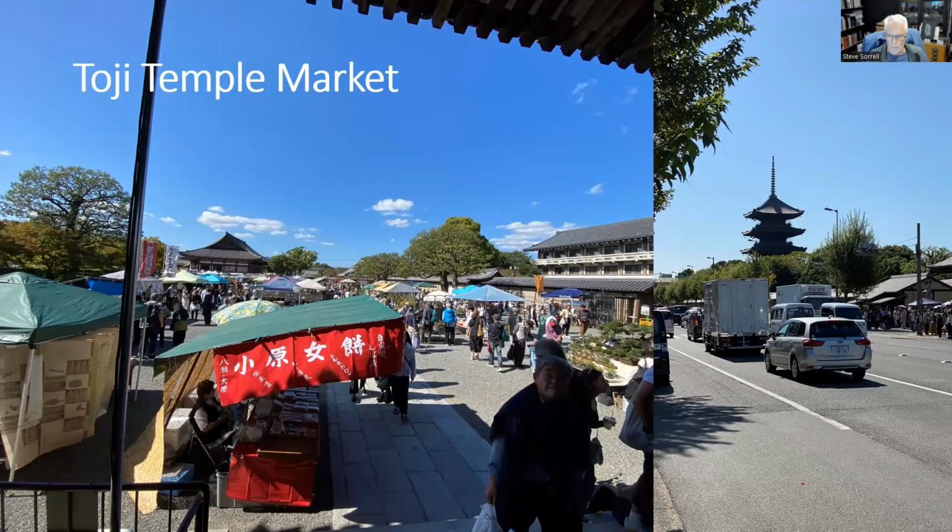The other thing that we managed to get to was the Toji Temple Market. So the Toji Temple has a five roofed pagoda on it, which is really interesting, and Buddhist temple area at the back here. And once a month, on the 21st of each month, so it doesn't matter what day of the month that actually falls on, they have this market. And because we were there over that period, we made a point of actually going to it.